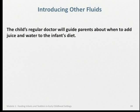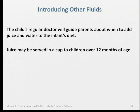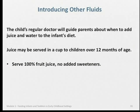Parents should consult their child's regular doctor about when to add juice and water to the infant's diet. Water is generally not given until after 12 months of age. Juice may be served in a regular cup to children over 12 months of age. Serve only 100% fruit juice with no added sweeteners. Serve only juice that is pasteurized. Unpasteurized juice may contain bacteria that can cause serious illness.